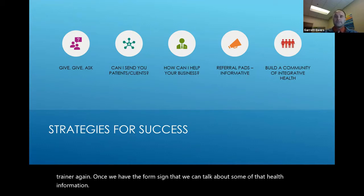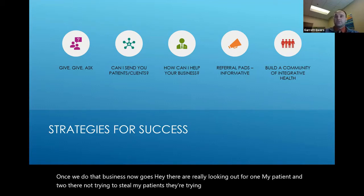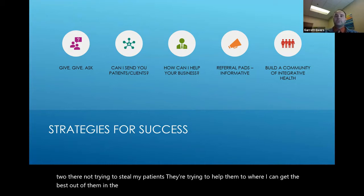Once we do that, that business now says, hey, they are really looking out for, one, my patient, and two, they're not trying to steal my patients. They're trying to help them so that I can get the best out of them in the end. So that's when you create a very good and strong referral relationship back and forth.